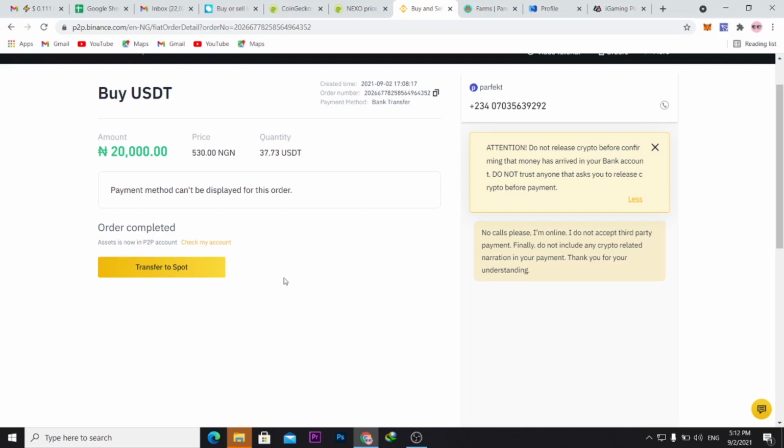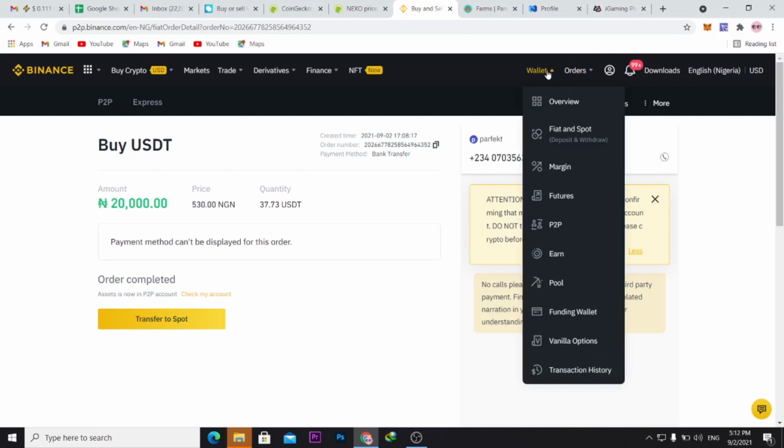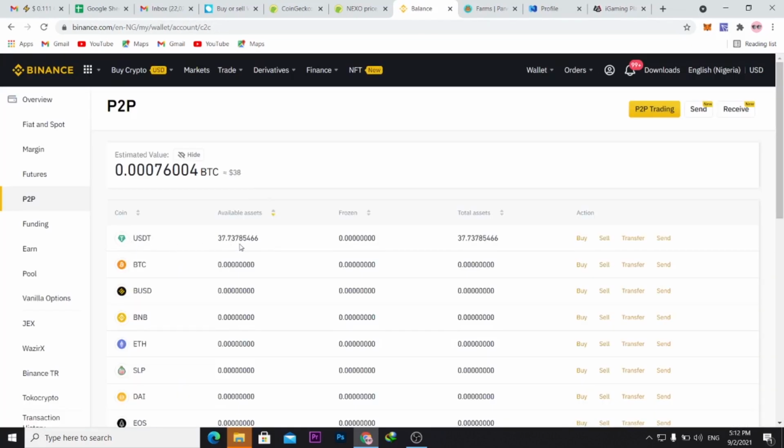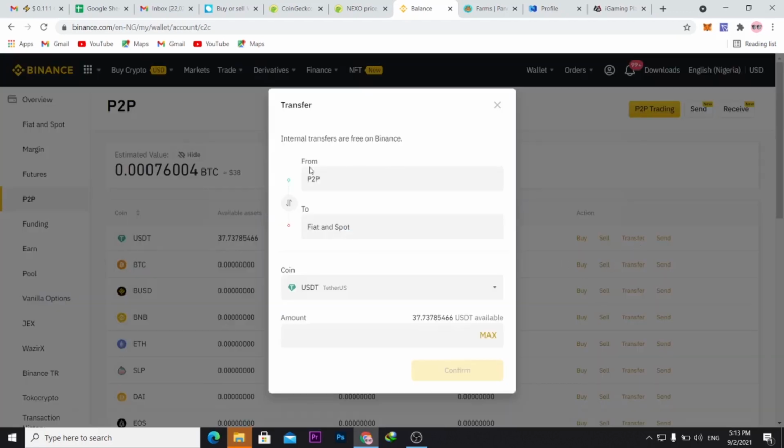All right, so at this point, if I check my wallet and I come to my P2P wallet, as you see, I have 37.73 USDT in my P2P wallet. For me to do any exchange here, I need to transfer this to my spot wallet. So right now you can see transfer here. I can just click transfer, and I'm transferring from P2P to my fiat and spot wallet, and I need to put the amount. I'm transferring everything that I got, and I'll just click confirm.